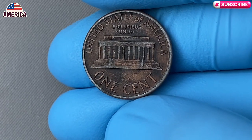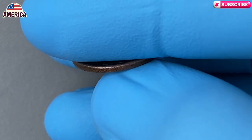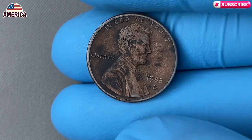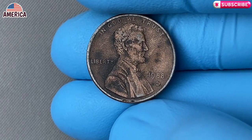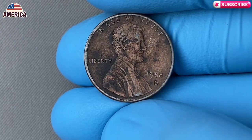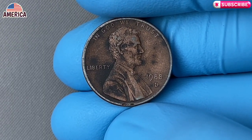Now, let's dive into something even more exciting: the potential for minting errors. Minting errors are one of the most sought-after features in the world of coin collecting. They happen when a coin is struck incorrectly, and they can make a coin drastically more valuable. There are a few types of errors that could make a 1988 penny particularly valuable.